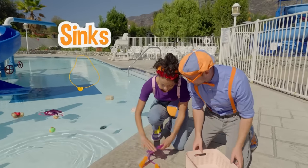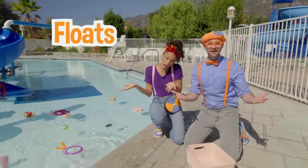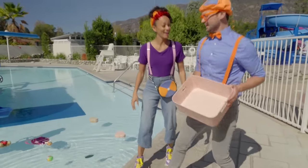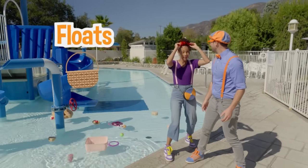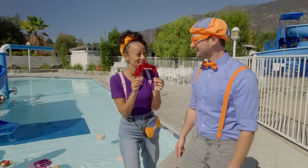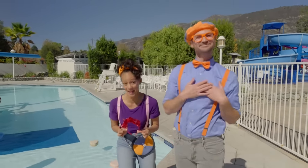Sinks. And this really fun jump rope. Float. And last but not least, here we go. Oh, and Blippi, I forgot my very special heart Valentine headband. Oh, yeah! Should we see if it sinks or floats? I would love that. All right.